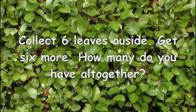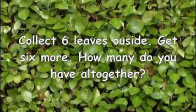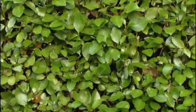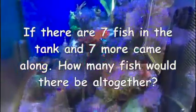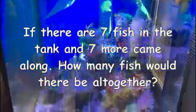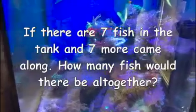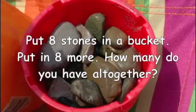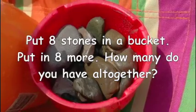Collect 6 leaves outside. Get 6 more. How many do you have all together? If there are 7 fish swimming in the tank and 7 more came along, how many fish would there be altogether in the tank? Put 8 stones in a bucket. Put in 8 more. How many do you have all together?